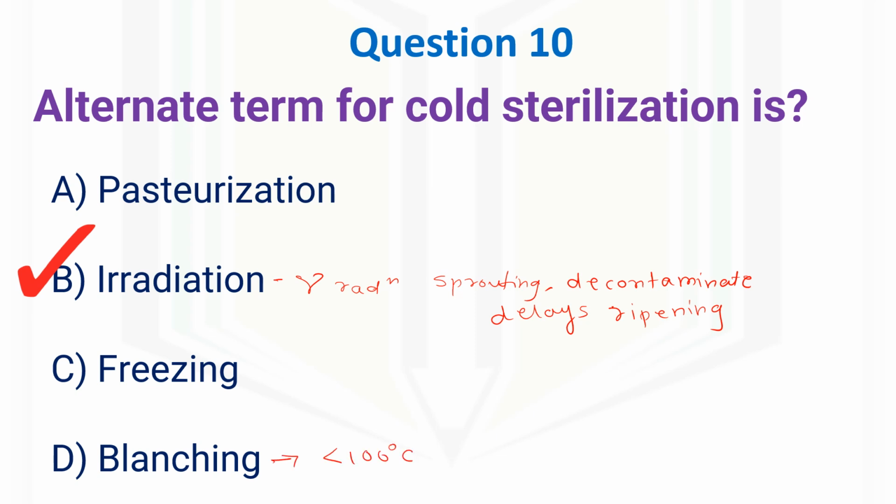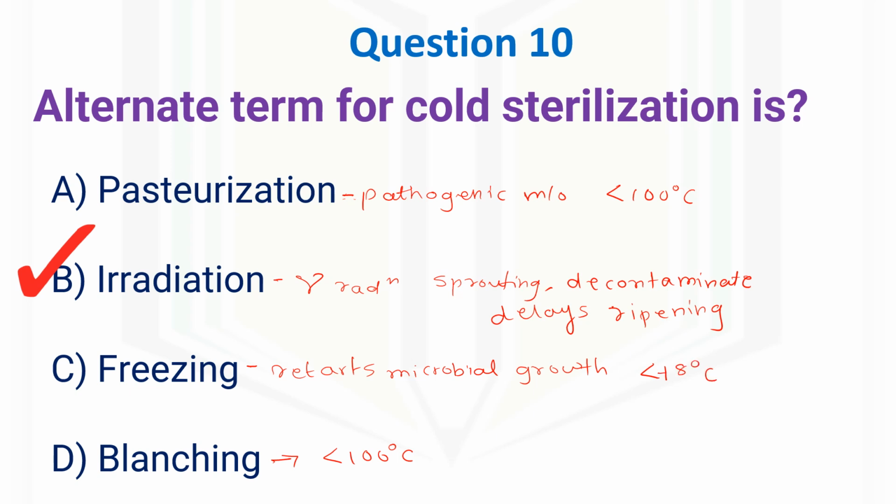Then we have got pasteurization. Now pasteurization also is a technique to reduce the pathogenic microorganisms, and this also uses less than 100 degrees Celsius temperature to control the pathogenic microorganisms. Then freezing is a technique wherein we freeze any material because it retards microbial growth, and the temperature used is less than minus 18 degrees Celsius. That is the freezing temperature.